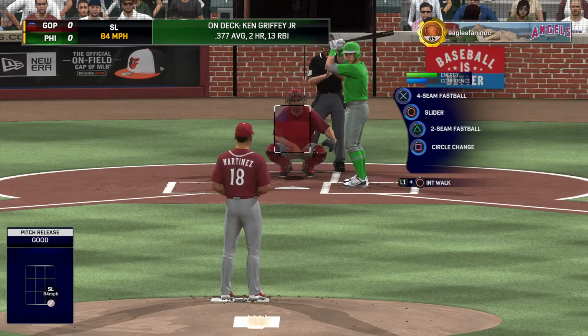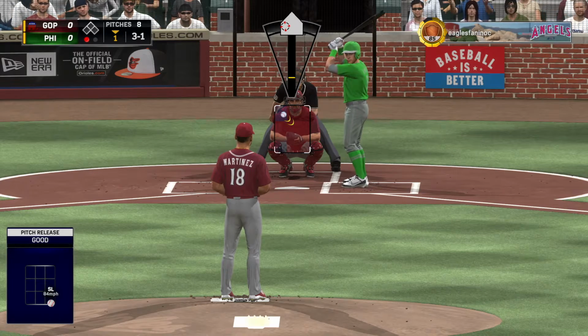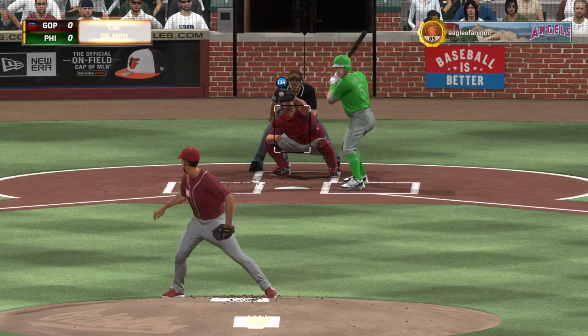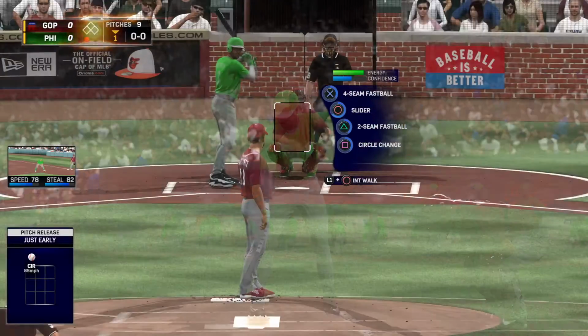Nope. 3-1. 3-1 count to this guy. You don't want to challenge him right here. Don't give him anything to hit. No, no, no. Keep it on the corners. And he missed with that one. It's ball 4. A 1-out walk here in the home first.